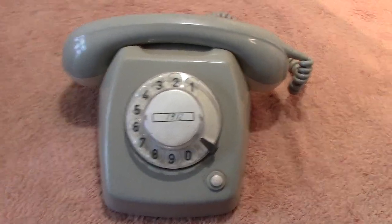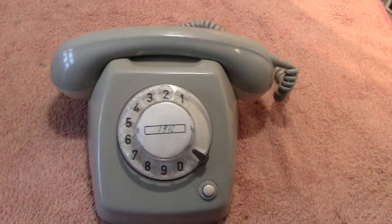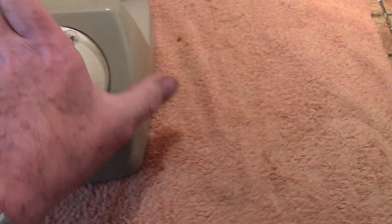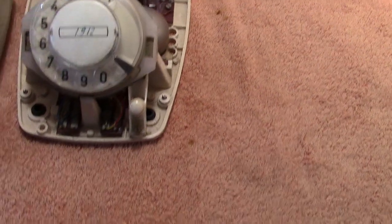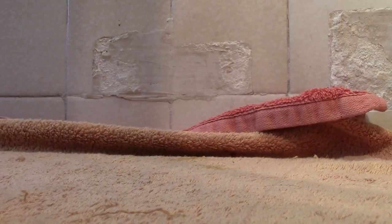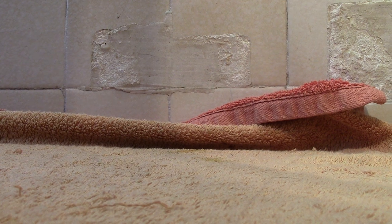We'll have a little look further into the actual workings of the phone, so if I can be excused while I take the part off, I've done it in such a way as to make it easy. So remove the handset, the cover. I'm going to have to put the camera down as I do this, so I apologise. Just releasing the dial itself because it's of interest.